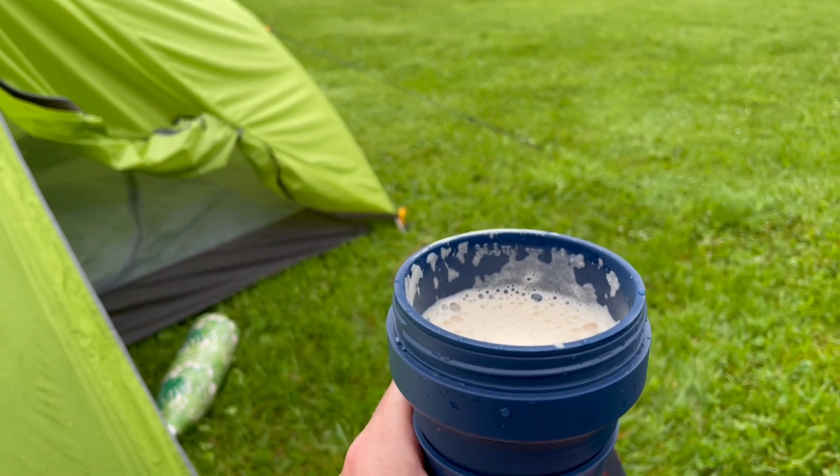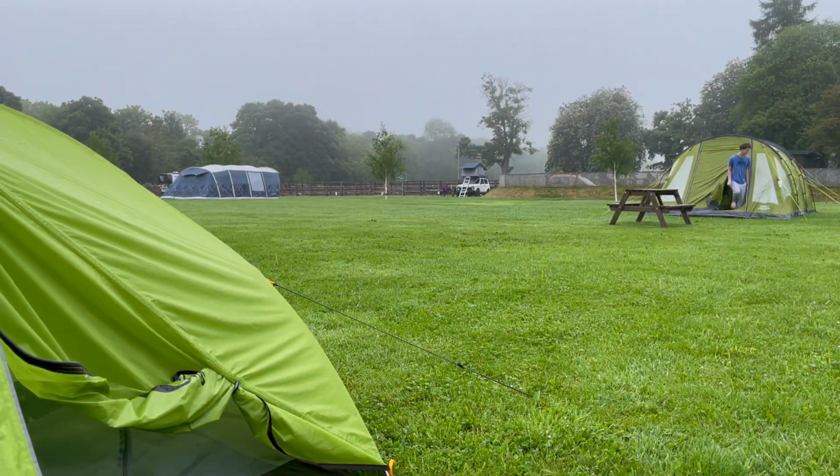Now, just to be clear, none of these tents I would consider to be budget tents. You know, they're all £100 plus. They are a bit more luxury. All you really need to go moto camping is that £20 tent from Argos. That is all you really need. This is more aimed at someone that wants something a little bit better.